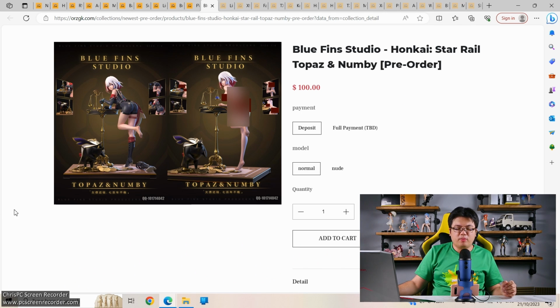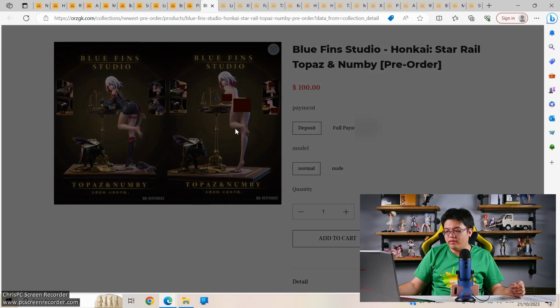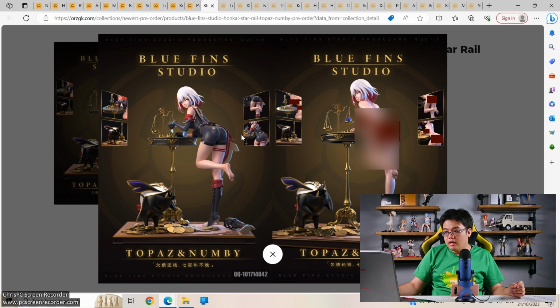Up next, from Bluefin Studio, we have Topaz and Numby from Honkai Star Rail. There really are a lot of Honkai figures by now in the third parties, while there's nothing to be seen on the genuine site. Okay, this one does not have a price yet. Normal version and nude version, of course, and this is the only picture we have so far because this is a very early bird pre-order as well.